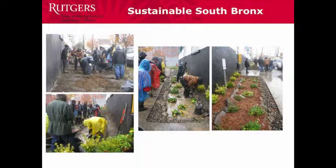Okay. So Sustainable South Bronx is an organization in the South Bronx that trains adults to try to get back into the workforce. So they found out that I taught people about rain gardens, so they asked me to come to the South Bronx. And never having been to the South Bronx, I said, sure. Now I know why. So we went and we did a 2-day certification course for these guys. We've done it a few times now.